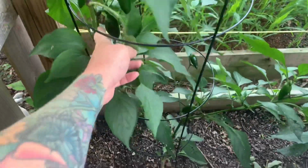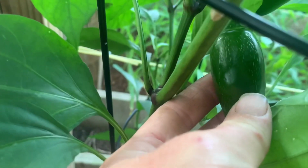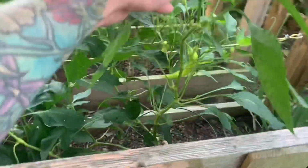We wait till it has little cracky lines in it. You can see these cracky lines. When those get a little browner, then when I pick it, that's when it's hottest. I just canned a few banana peppers the other day.